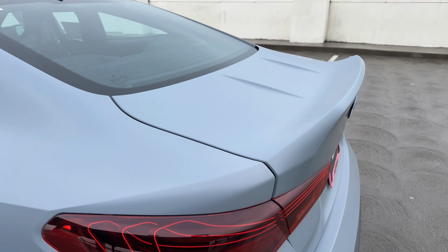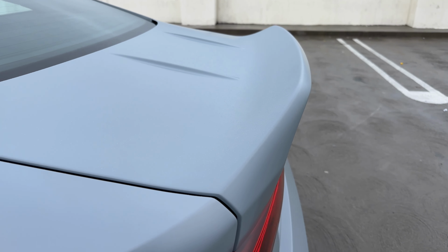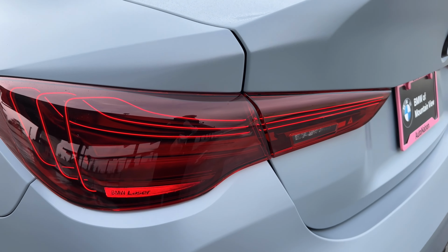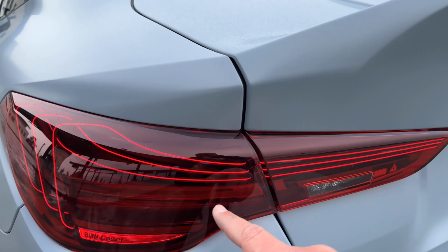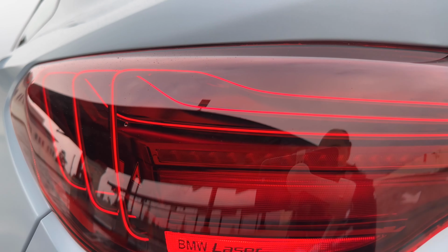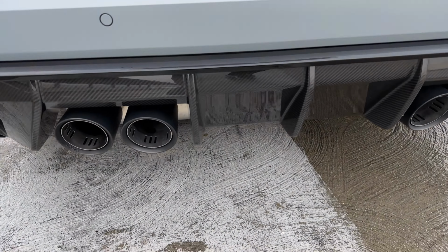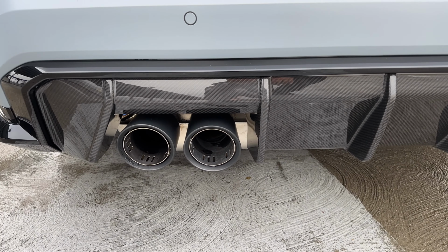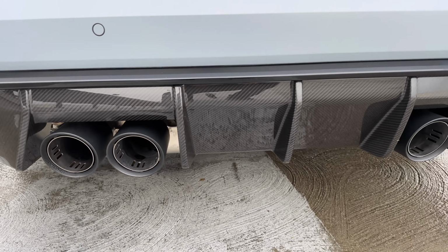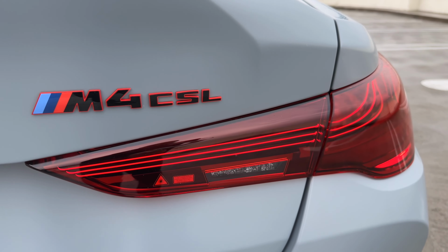Of course, the highlight harkens back to the original E46 M3 CSL, the ducktail spoiler. We've also got laser lights in the back here, so basically the tail lights are laser here, which I think makes a really good effect. We've also got a carbon fiber diffuser and special titanium exhaust tips. I think they're titanium. There's a little bit of weight savings on the exhaust of the silencer here. M4 CSL badging outlined in red.